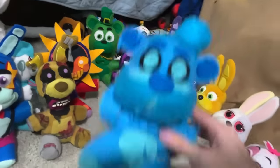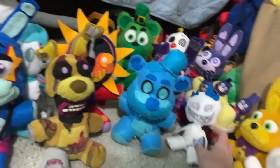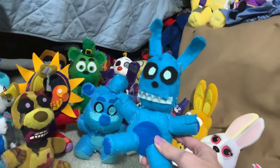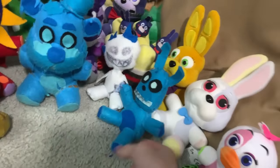Here is a Black Ice Frost Bear. Looks pretty cool. As well as my old Frostbite BB before they made an actual Frostbite BB. He's this little guy. And speaking of, here's a Frost Plush Trap, which apparently they're making some kind of Frost Plush Trap merch, according to leaks. Probably going to be a plush, so this guy's also soon going to be outdated.